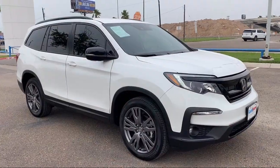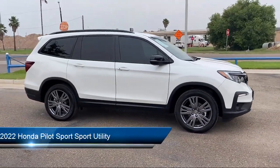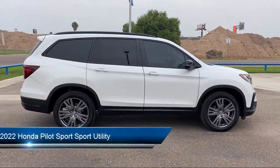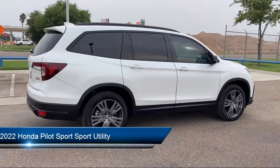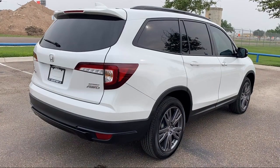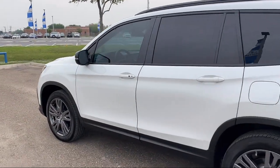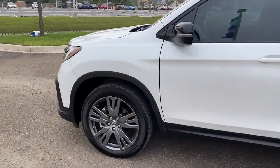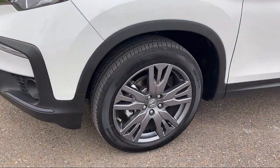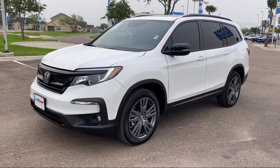And here's a look at another one of our great vehicles from our inventory. It comes equipped with roof rack, rear view camera, heated front seats, Sirius XM satellite radio, keyless entry, third row seating, Apple CarPlay and Android Auto, auto high beam headlamp control, outside temperature display, alloy wheels, and has less than 5,000 miles on the odometer.